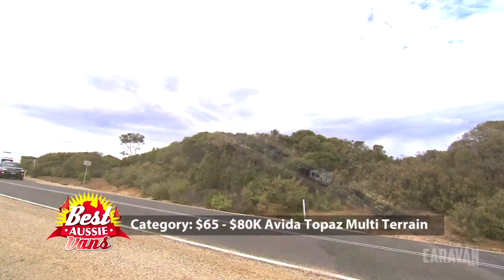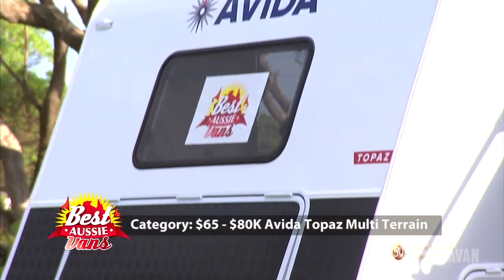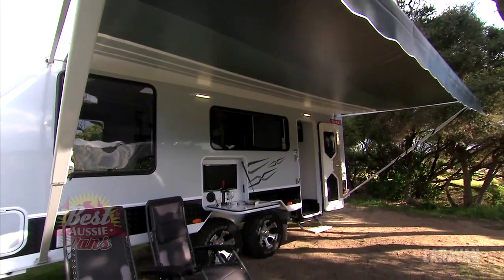So what are your first thoughts on the Avida, Mel? It's actually a very nice van. Avida have moved away from the traditional caravan design. They've used some of their motorhome technology and put it in the caravan. When you think about it, they have really gone to great lengths to lighten this van, haven't they?